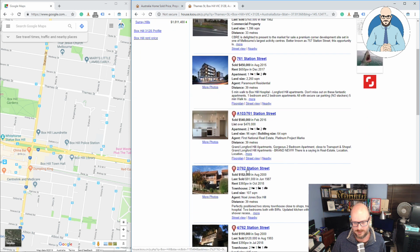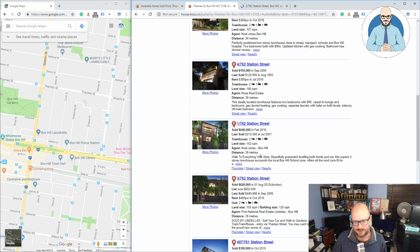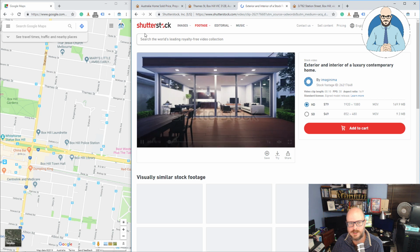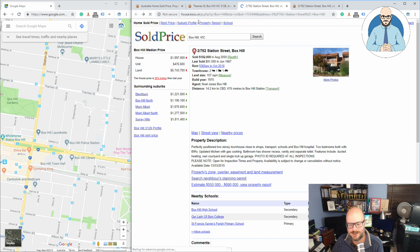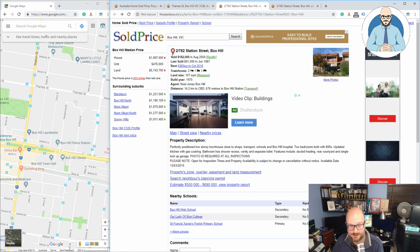So you can see here, let's have a look at this. Wow, 2762 Station Street. We'll check that one out. Look at these ones here. Oh, here's 3. Okay, so this is interesting. This is number 2 Station Street, Box Hill, and they've got some photographs up here. Oh no, wait, that's Shutterstock. So you're going to click on some advertisements when you go here, but number 2 was sold in 2000 for $182,000, and before that it was sold in 87 for $91,000.